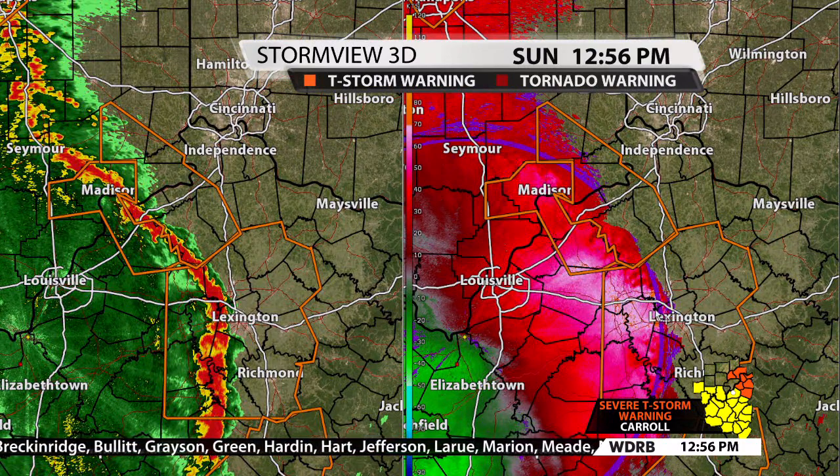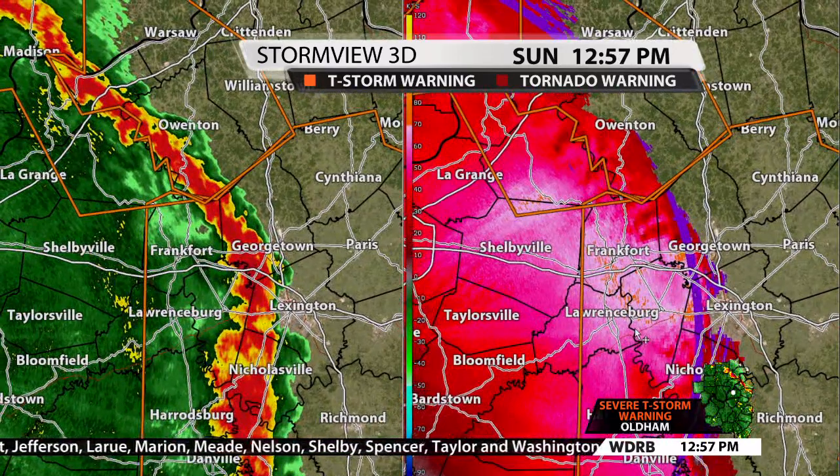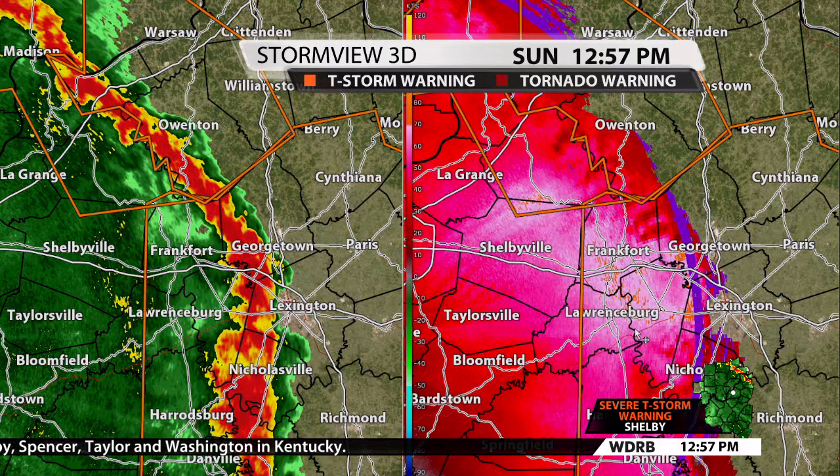So it's knocking on Lexington's doorstep. In fact, I think that it is in the western edge of Lexington right now. So if you do have family and friends over in that direction, you can shoot them a text and say, hey, you got just enough time. If you were doing something outside, you could see the clouds on the horizon. Go ahead, head indoors, get to a safe place. Best thing that you can do.